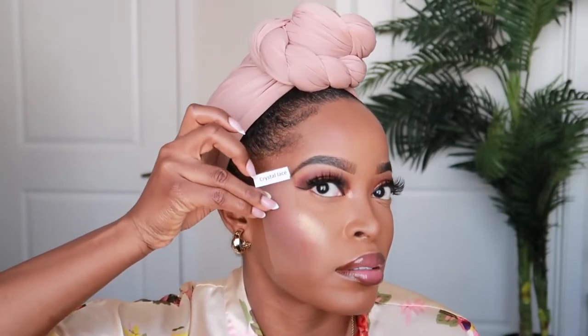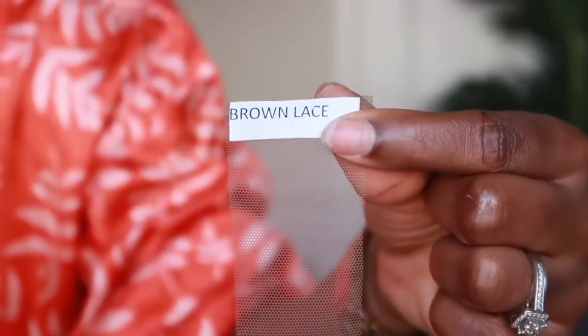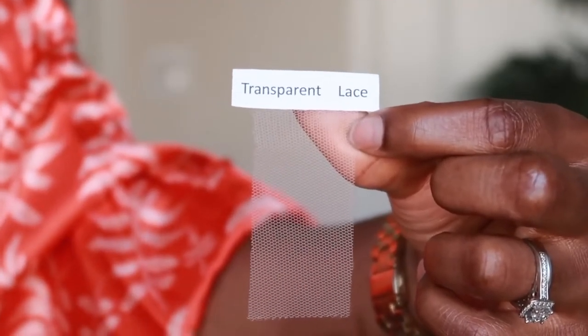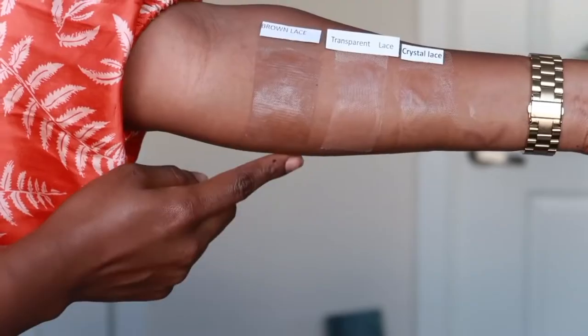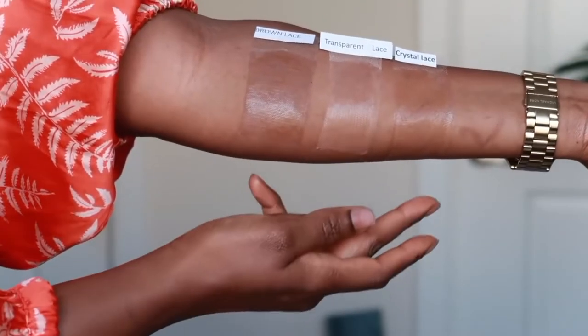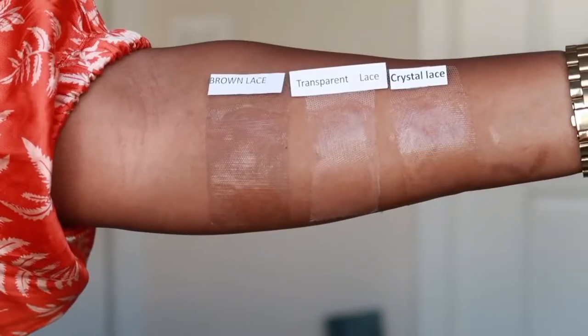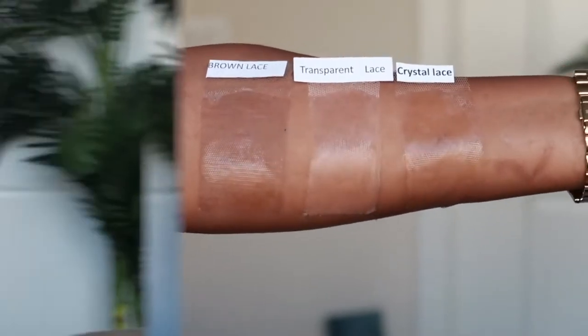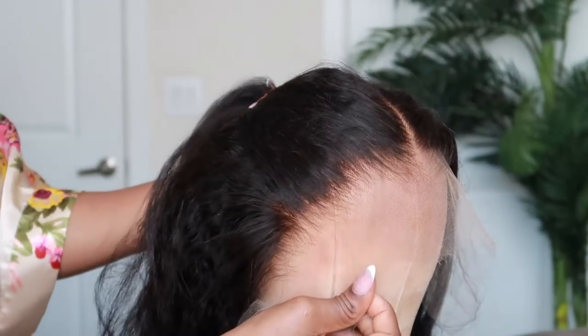I'm showing you guys what it looks like against my face, but I'm also going to do a quick comparison to show you all visually what the difference of these three types of lace are. I'm showing you all brown lace, transparent lace, and then also the crystal lace, which is the more invisible, undetectable, skin melt-like lace that's just going to look like it's growing out of your scalp. So now putting the unit on a mannequin head, you all can get a sense of what it would look like on someone with a lighter skin tone.